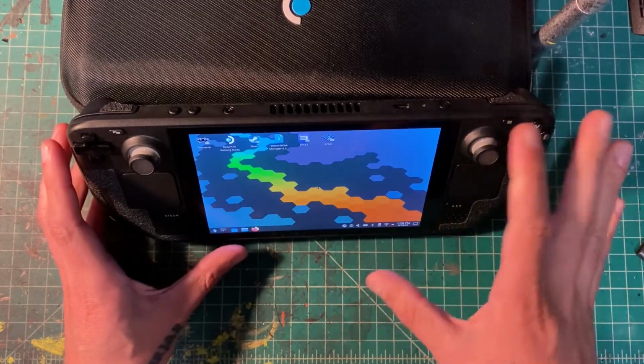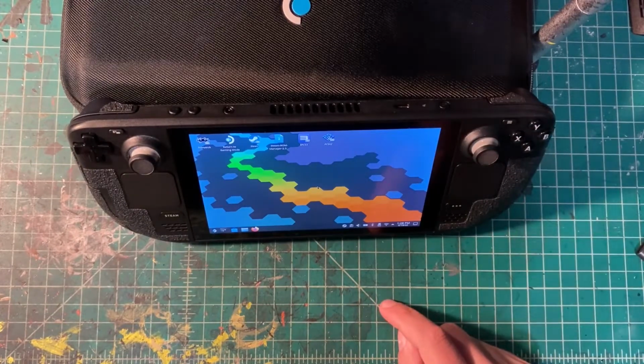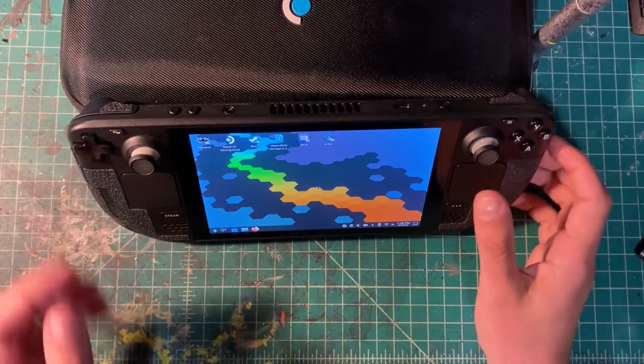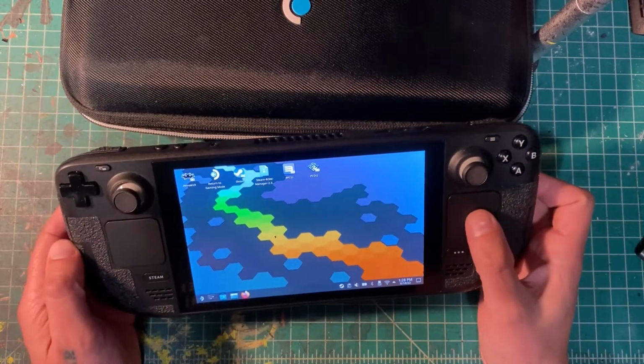Again, all of that is customizable, but usually I'm too busy playing a game, or I'm too lazy to go in there and mess with those settings unless it's really just bugging the crap out of me. The trackpads are equal parts awesome and horrible.